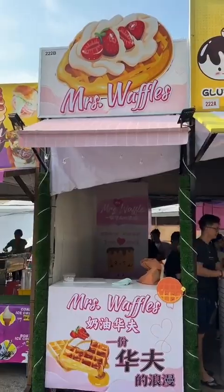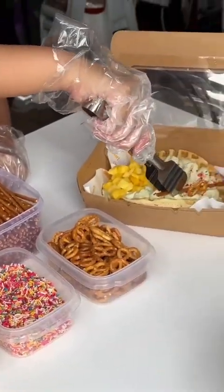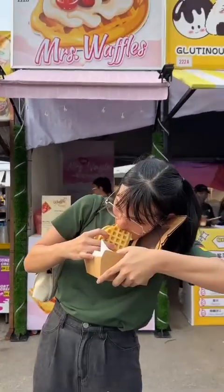Second stall is just next to it, Mrs. Waffle, and they sell cream waffles. We got their matcha cream, and you can even add your own toppings. We got mango, pretzels, and even sprinkles, and it was delicious. A solid 8 out of 10 for me.